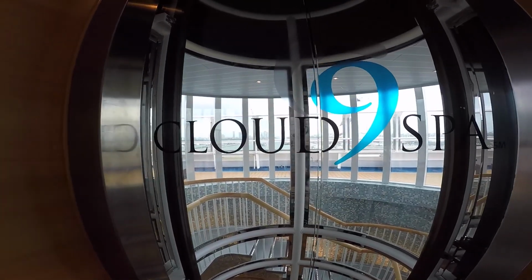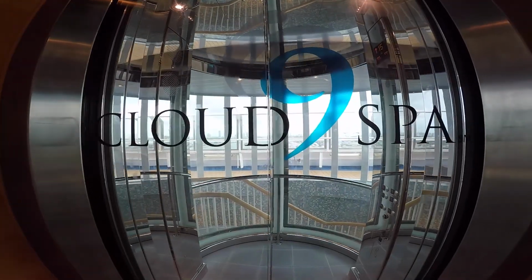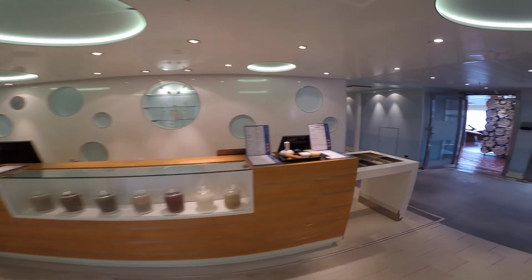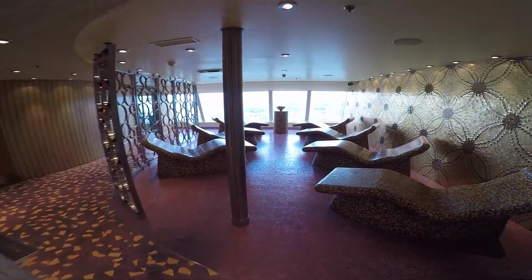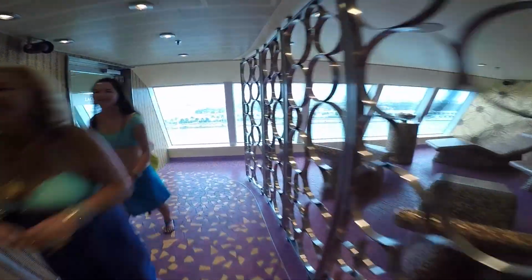So let's jump on over to the Cloud9 Spa and take a quick tour. My wife and I always have a great time in the spa. We've made it a tradition that every time that we go on a cruise, we always get a couples massage, and it's worked out very well because it really puts us in the mood. We also always get the thermal suite pass so that we can come in here whenever we feel like it.